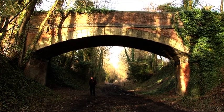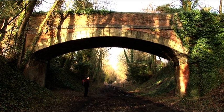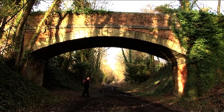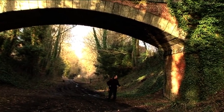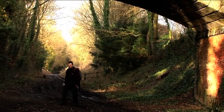So here we are, under a bridge just south of Droxford Station, heading ever towards Wickham now. I do love the echoes you get from these bridges. And they've even got stalactites growing from them. This bridge is called Devo Bridge. There you are, it's got a name.